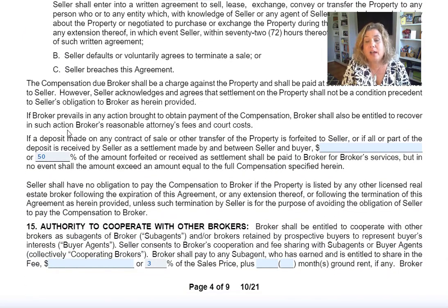If we get to a point where the contract falls apart and there's all sorts of issues, if there's a deposit that you have access to by virtue of the buyer defaulting, we agree that 50% goes to you and 50% comes to me for my services that I have already rendered in terms of the photos and such.